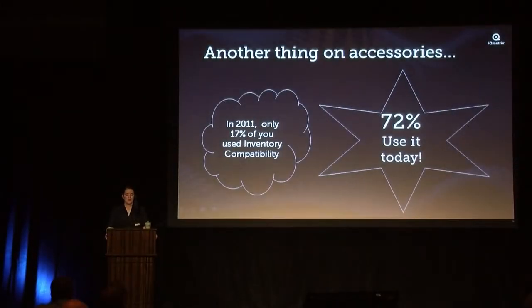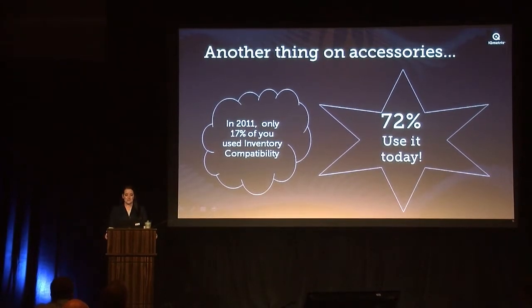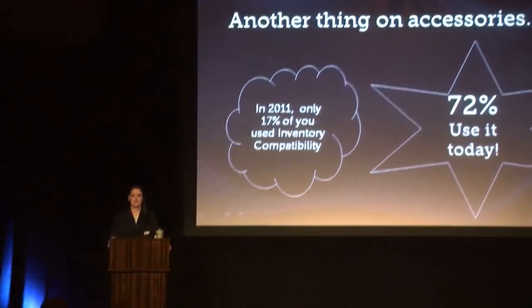What I love about the accessory topic so much is that last year when we did this presentation, only 17% of you used inventory compatibility to promote more accessories. Today, this year, 72% of you. So I love it that we can take stuff away from the summit, we can go home and implement it, and then we can come back the next year and see drastic increases. So that's very exciting. Congratulations to everyone, because that's a huge thing. I expect that next year we'll see the number go even higher.